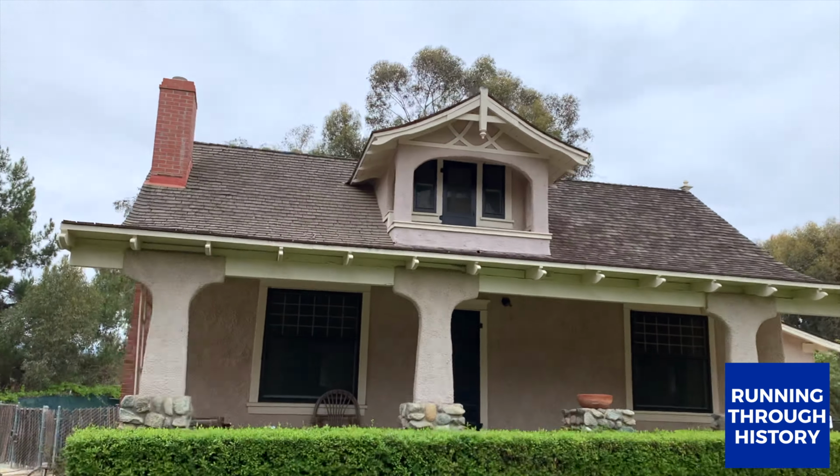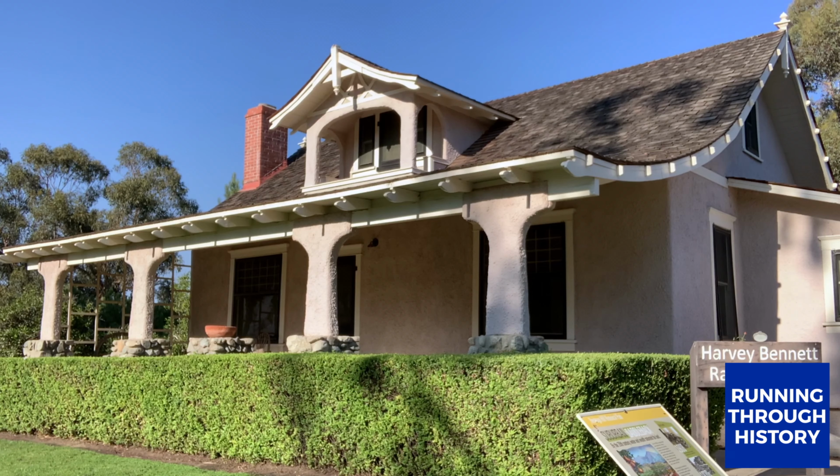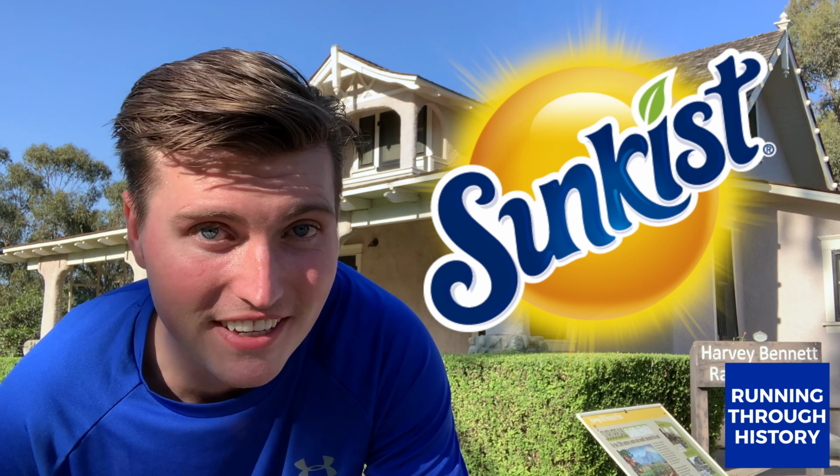Let's go check out another cherished historical building here at Heritage Hill Historical Park. This is the Harvey Bennett Ranch House, built in 1908, which housed the Bennett family, who grew oranges for Sunkist thanks to the state-deeded water rights to the Aliso Creek. The Aliso Creek water rights was a huge advantage given to the Bennett family, and with that advantage, they decided to grow oranges since they took a lot of water and the Aliso Creek had a lot of it. You can thank the Bennett family for the inspiration of Orange County.